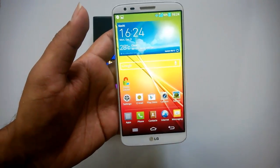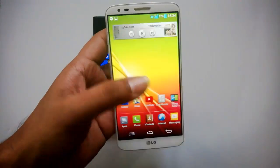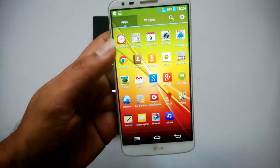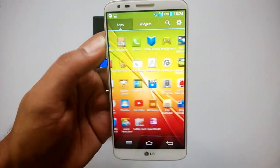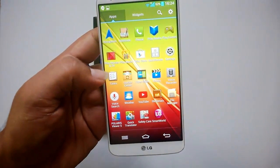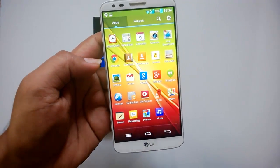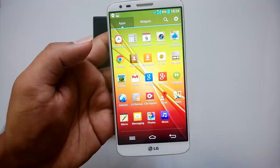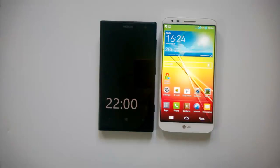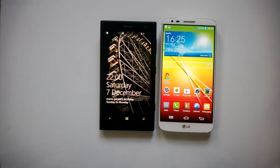So overall, the LG G2 has really good performance, and when it comes to speed, it's really fast. You can see the Snapdragon 800 processor has absolutely no lag. It's super fast in all actions, be it recording, or hard editing options like video editing, or browsing, or any other option. The LG G2 is a real powerhouse when it comes to performance, and you won't find any issues with this device.